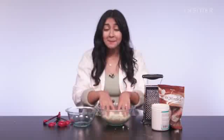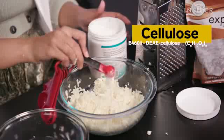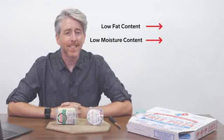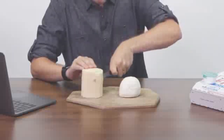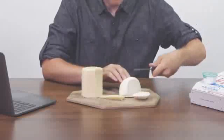So now that we've shredded our mozzarella cheese, we're gonna toss it in modified food starch and cellulose to prevent it from caking together. Cellulose is a dietary plant fiber, and one of the most common sources is wood pulp. The cheese that Domino's and most other fast food pizza places use is low moisture part skim mozzarella. The lower fat content means it doesn't get as oily when it melts, and the lower moisture content means it melts more consistently. I've got low moisture mozzarella cheese right here, alongside the fresh stuff.